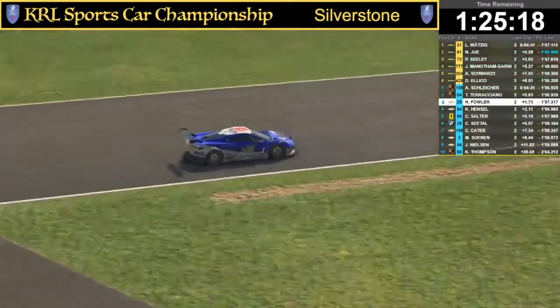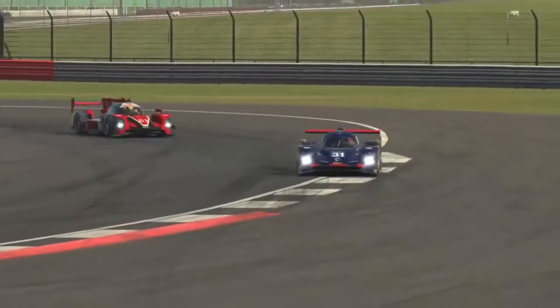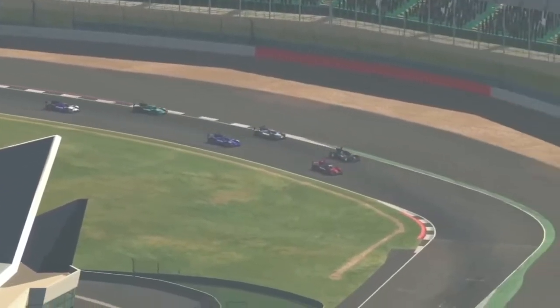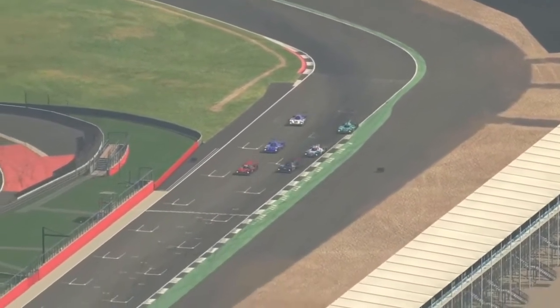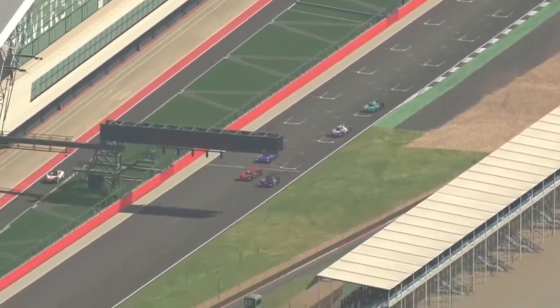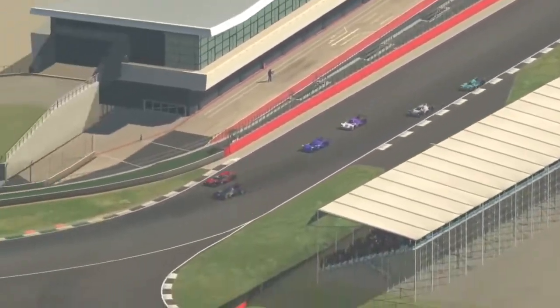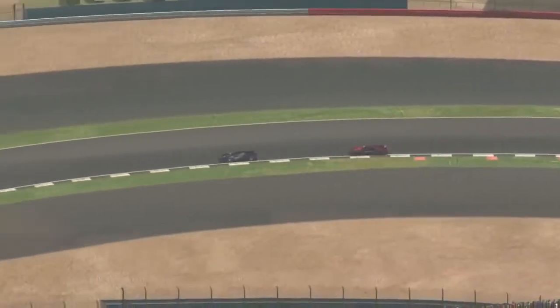Now let's take a look at the start. And you can see Nathan Ju there on the inside. It looks like he just slowed up a bit, maybe to get to pace car speed, and the lights caught him out. That gave Lars a little bit of an advantage, and he took that as he headed into Abbey, taking the lead.